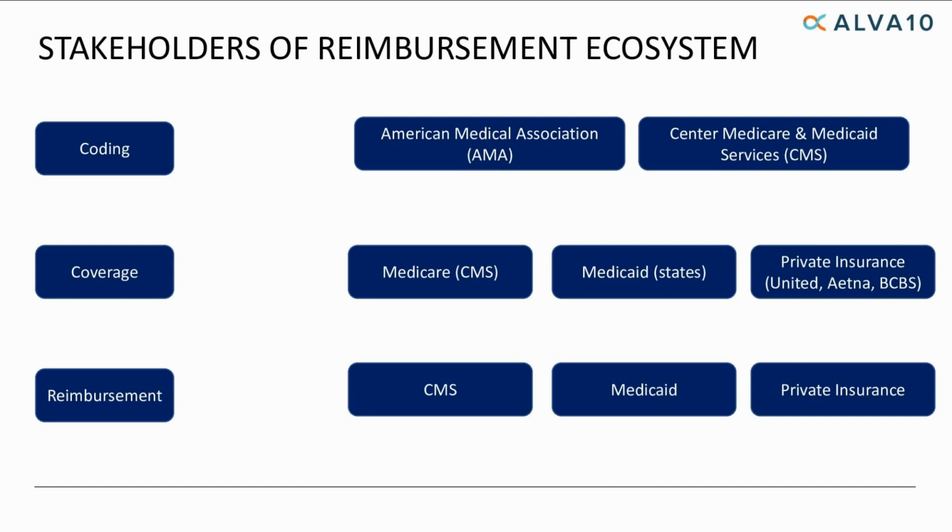There are different stakeholders that are responsible for these pillars. For the coding pillar, the two organizations that are responsible are the American Medical Association, the AMA, and the Centers for Medicare and Medicaid Services, which we casually call CMS in the US. The AMA is the body whose job is to run and add to the coding system. They're like Webster. Their job is to make the dictionary. They're the ones that decide whether or not new words are added. They're the ones that constantly update the dictionary. That's the AMA. And CPT is actually a copyright of the AMA.